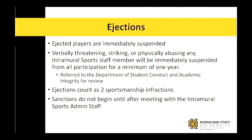Ejections count as 2 sportsmanship infractions against the team. Once a player is ejected, they will need to contact the IM Sports office to set up a meeting. Sanctions for ejections do not begin until after meeting with the intramural sports administrative staff.